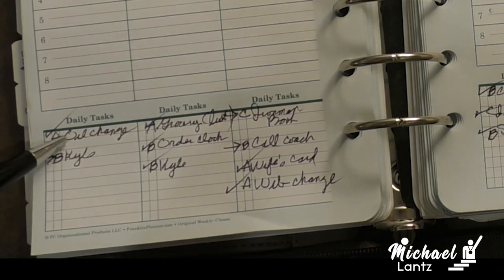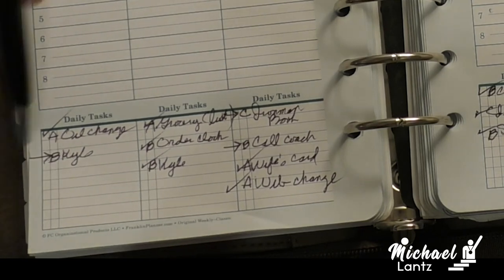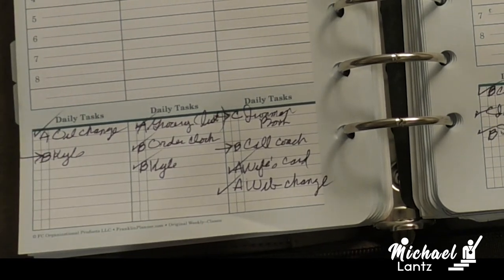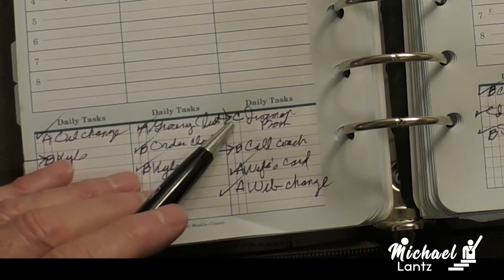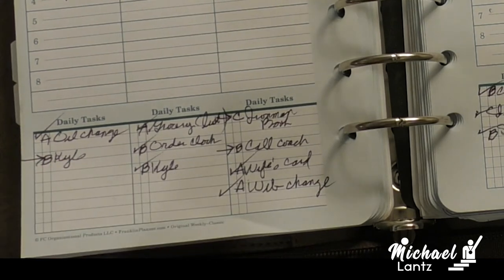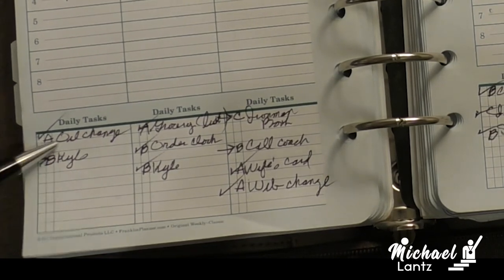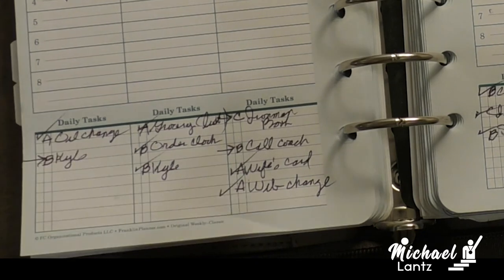I went and got an oil change on my car. And I listed it as an A. Kyle was a B. A means I absolutely have to get it done that day. B means it's important, but it's okay if I don't. And a C, like right here, means that I could take it or leave it that day. And it gives my mind, when I'm in between blocks, I know exactly what I need to do because I've got it listed, I pre-planned it.